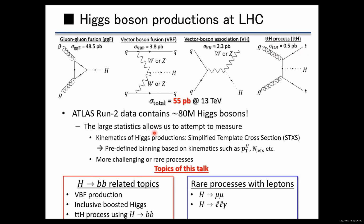Such large statistics allows us to try measuring the kinematics of Higgs production. To do that, we use the framework of simplified template cross-sections, or STXS. That is a framework for differential cross-section measurements using predefined binning based on kinematics such as the Higgs boson pT, number of jets, and so on. Also, we can try measuring more challenging or rare processes. Today, I'm going to cover these topics. The first three are related to the Higgs to bb decays, and the latter two are related to rare processes, including the lighter leptons.